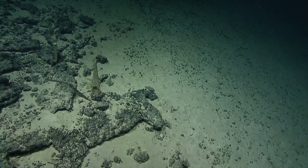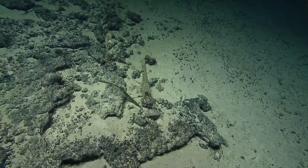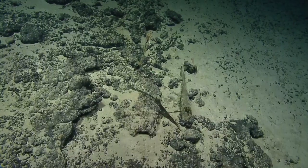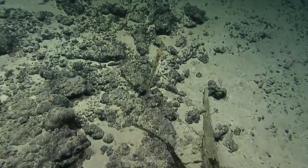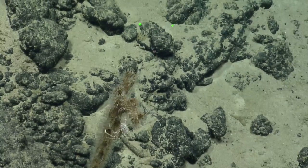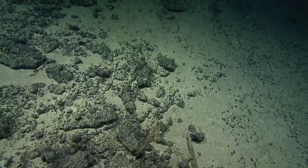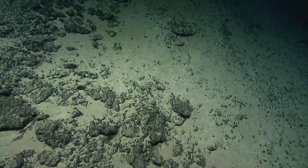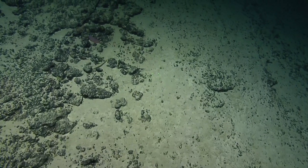There's our white squat lobster friend. Yeah, Munidopsis. They were actually pretty abundant on one dive last cruise, where they were all perched on this sponge stalk or something in this manner. Really long rostrum, really strong spine that comes out between the eyes. Very diagnostic of certain species.